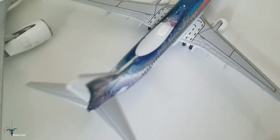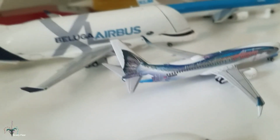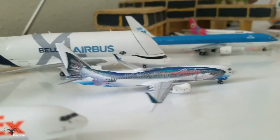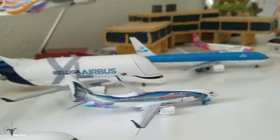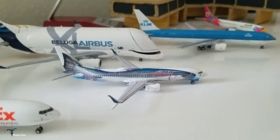And I am getting this one if I can, hopefully in 200 scale, because that is quite the paint job. And if you guys have seen videos of this thing flying, it's beautiful. Sadly, they repainted it in a much uglier color now, so it's gone. So I'm glad I have it as a little model.